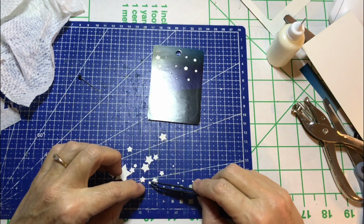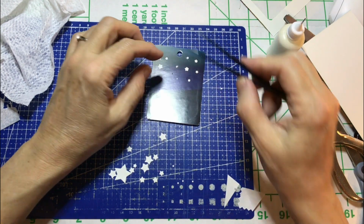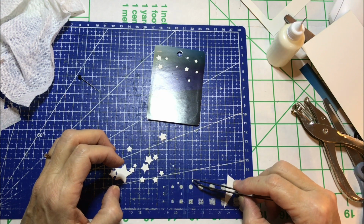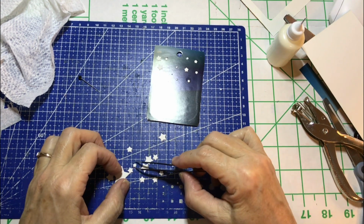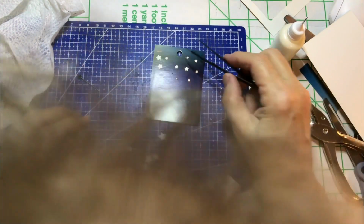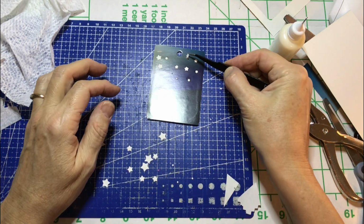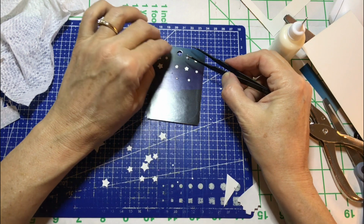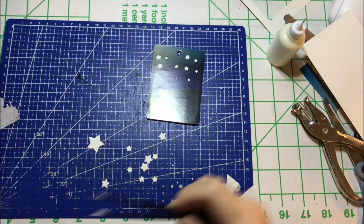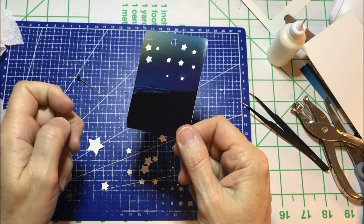Go for one of these little teeny ones. And there's even some teenier down here that you can't even see. Yeah, that was a star. How about this guy? Wait, I got one more up there. Come on, we can do it. No, no, no. It's standing on its point. There. Wait, was that a star? Did I put a star right there? Yes, I did. So there's the back.